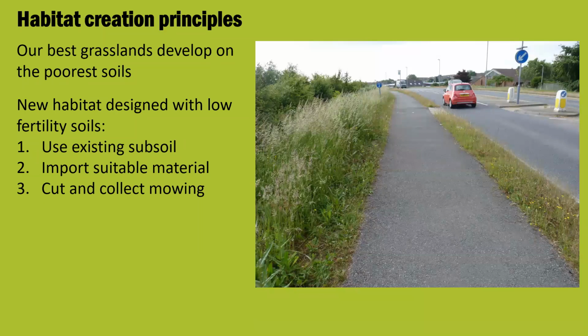The third method is more a kind of adaptation of mowing regimes to reduce soil nutrient levels and encourage wildflowers. And this photo illustrates that with, on the left-hand side, the long, thick vegetation is just topped or cut once a year, and the cuttings are left on the verge, whereas on the right-hand side, the verge, this is in Dorset, by the way, went through a 1-year process of restoration where, rather than any cuttings being left on the verge, they were cut and collected, hence the name cut and collect mowing.